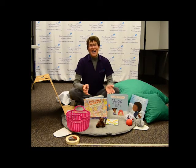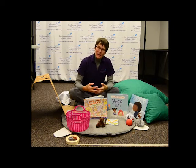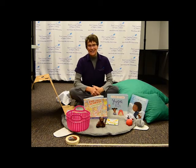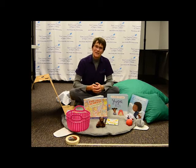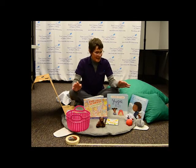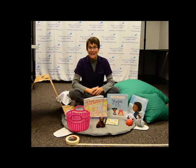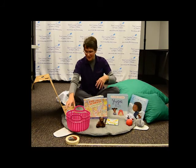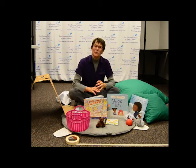All children are going to go through a phase of throwing. Sometimes that can be a challenging phase, but instead of denying them that phase, which is necessary for development, encourage it by providing them things that they can throw without breaking anything. Like I mentioned, socks or paper that they can throw throughout the day, and it won't make noise and it won't break anything.